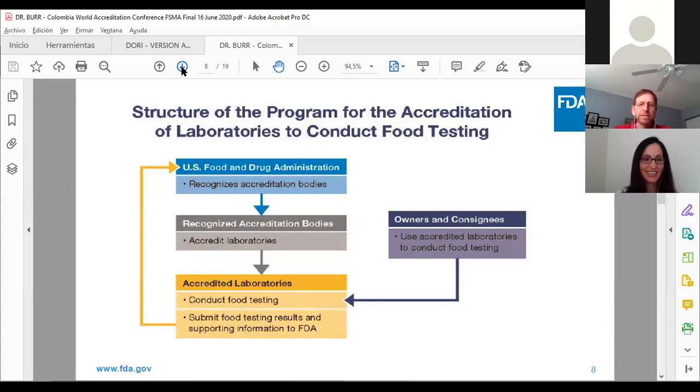The slide in front of you shows the basic structure of the accreditation program. Essentially, as the U.S. Food and Drug Administration, we will recognize accreditation bodies. The accreditation bodies will then accredit laboratories, and the accredited laboratories will conduct the food testing and submit the food testing results and supporting information to the FDA. You'll see on the right side of the screen, owners and consignees will enter this program by using the accredited laboratories to conduct food testing. Although this diagram is in the published rule, the left arrow is somewhat confusing. It's not really a circular activity here, but just flows down. But here's the basic structure of the rule. Next slide, please.